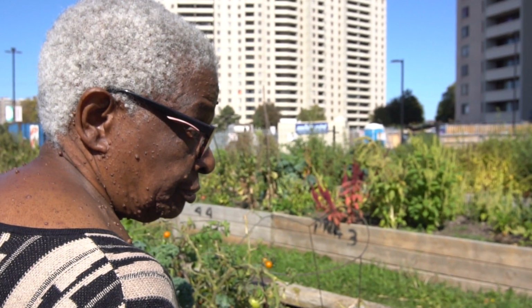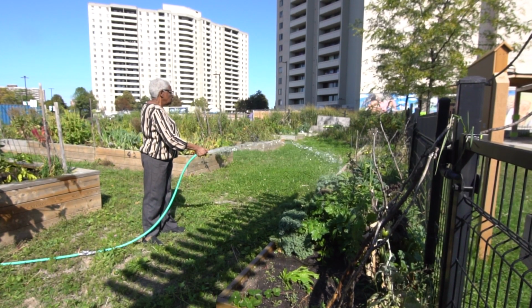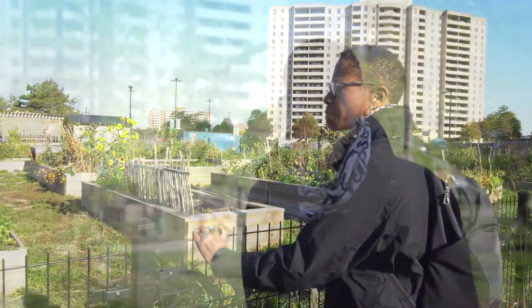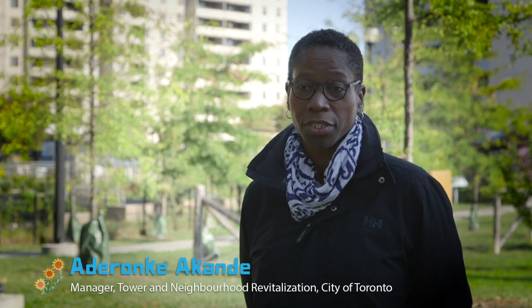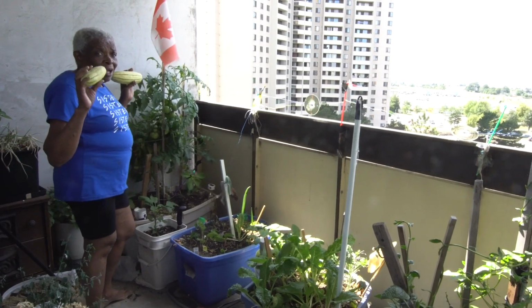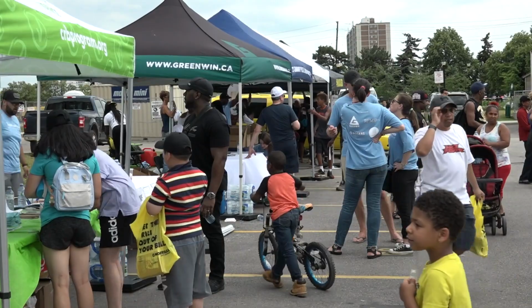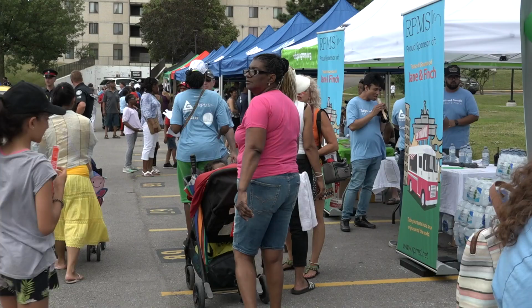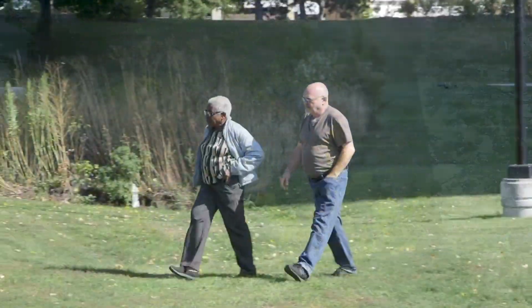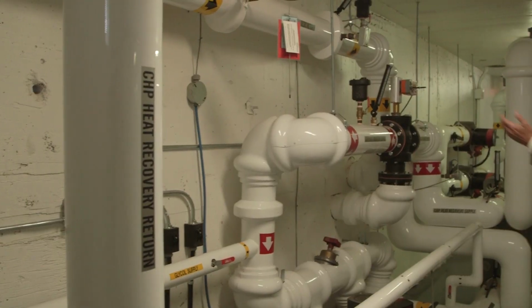For the residents living in the 45 towers in the neighborhood, food security and jobs is a big thing. The city's Tower Renewal Program works with roughly 1,200 older apartment buildings across the city. Over 500,000 Torontonians live in these older tower buildings, so it's about 20% of the city population. So it's of big interest to the City of Toronto. Tower revitalization does not only include the physical retrofits, but also includes community building and socioeconomic development, which can be very complex. This is why the SNAP program is so intriguing.